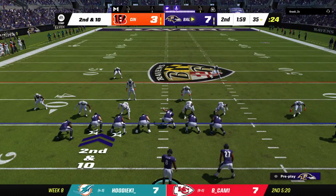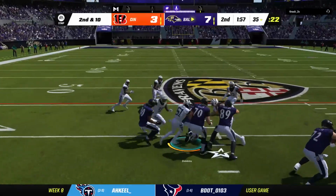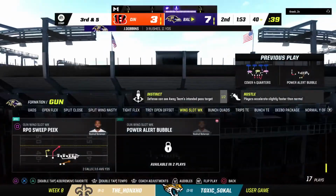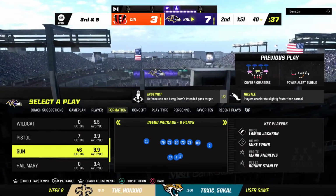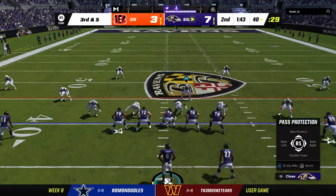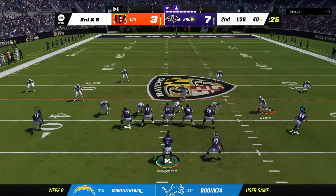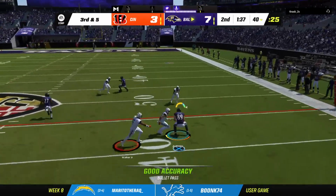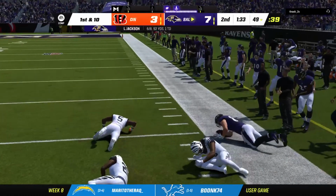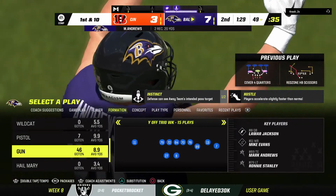After the incomplete pass, here now is 2nd and 10. Jackson on the give to Dobbins. 5 yards, now it's 3rd and 5. Decided to hand it off that time on the run-pass option. Appeared to be an easy decision. Just gave it inside. Nice steady gain. They'll need 5 on this play to move the sticks. From the gun on 3rd down, Jackson has got his man. It's Andrews. And he will have a Ravens first down as they're able to get the 3rd down conversion.